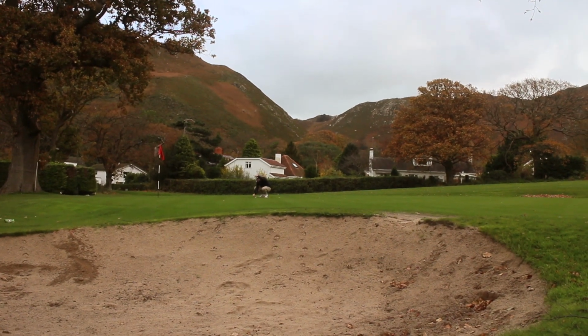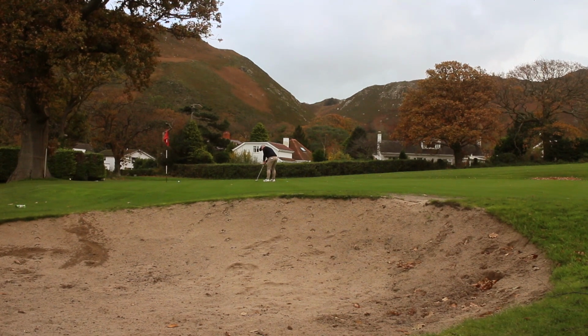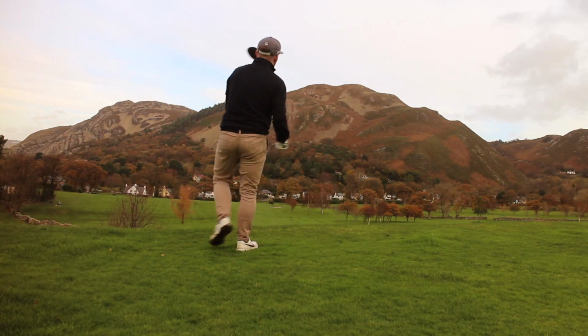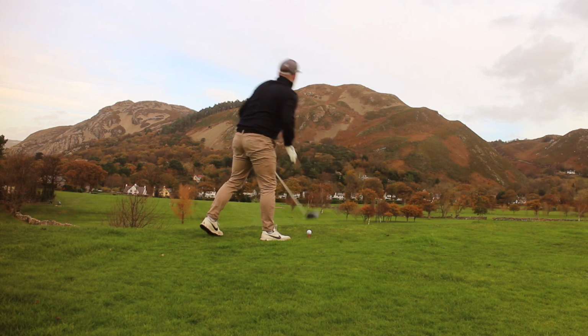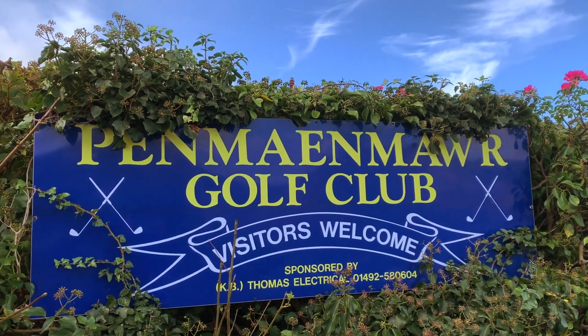Despite its breathtaking location, its features like no others, and excellent condition, meaning it's playable all year round, the club makes no bold claims of itself and makes very little noise when it comes to marketing. The real hidden gem I'm visiting today is Penmaenmawr Golf Club.